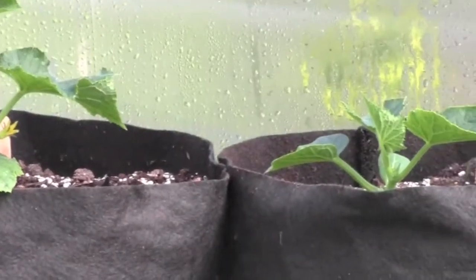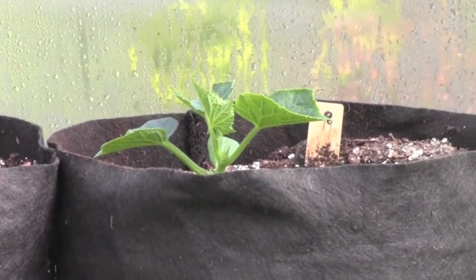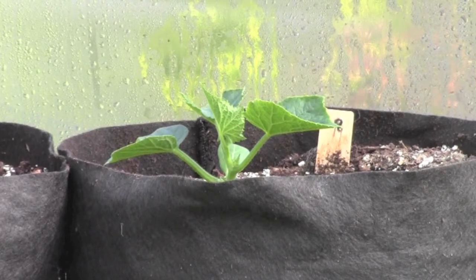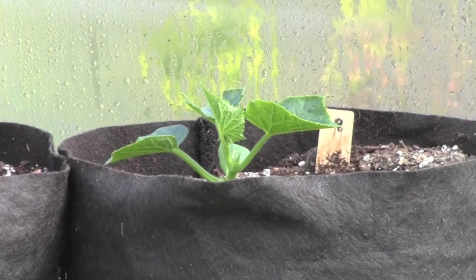Next to it is the seed that I got from Ray from the Praxis channel. White Wonder cucumber, the first time I've ever grown a white cucumber. No blossoms there yet, but I think I see some little bud things coming down in there, and it will need to be pollinated, so hopefully it'll have some male blossoms.